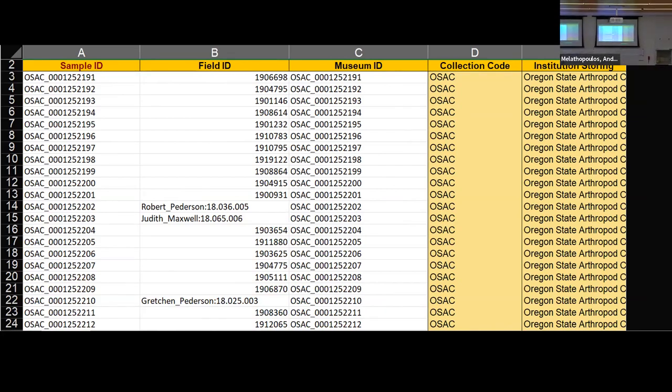And so once this is public, then other people can use it. They'll know that those exact bee specimens are in the Oregon State Arthropod Collection. And so they could come and visit and look at the specimens and collaborate in that way.